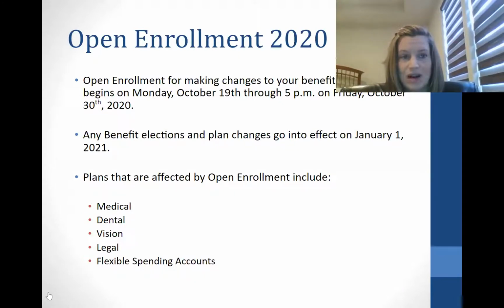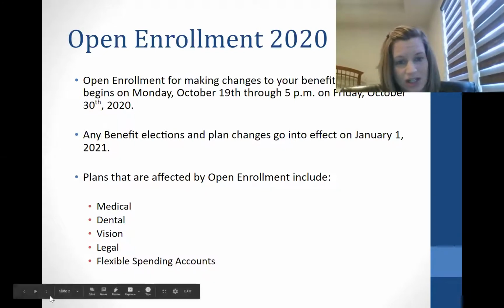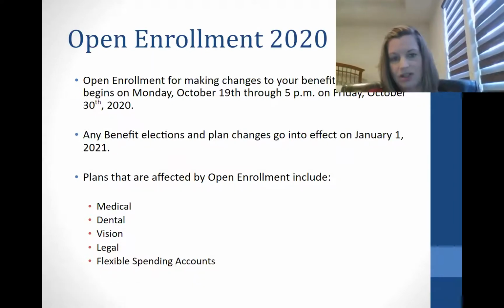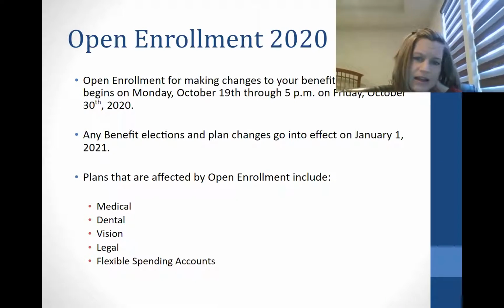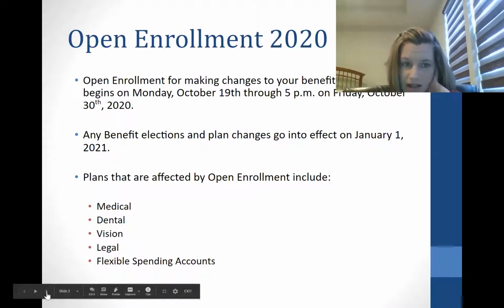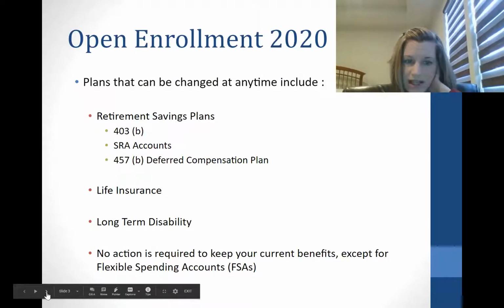So if you forget to go in and make any selection changes, everything would remain the same. You would not have to do anything if you don't want to make any benefit changes at all. Any benefit changes that you do make would go into effect on January 1st, 2021. And the plans that are affected by open enrollment are medical, dental, vision, legal, and flexible spending accounts. Nina, you can go to the next slide.